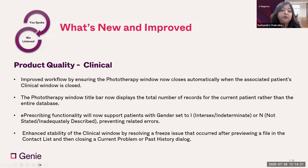Also, a lot of product quality improvements have been done in the clinical area for Genie. We heard from our users regarding uplifting the quality of Genie around the clinical area, and we have resolved a few issues in the phototherapy module. One issue caused the phototherapy window to stay open even after closing the associated patient's clinical window, which we know could lead to confusion or clutter. That's now been fixed.